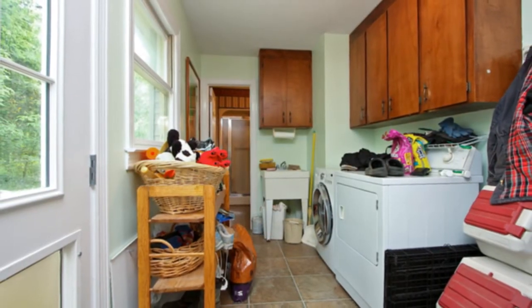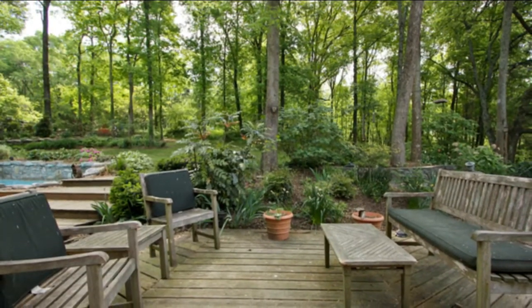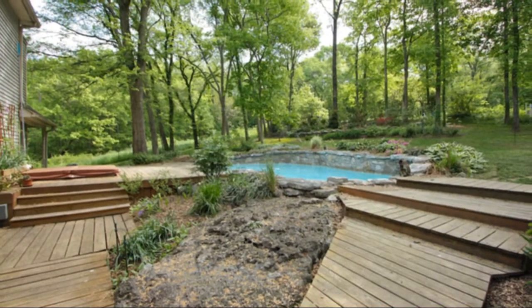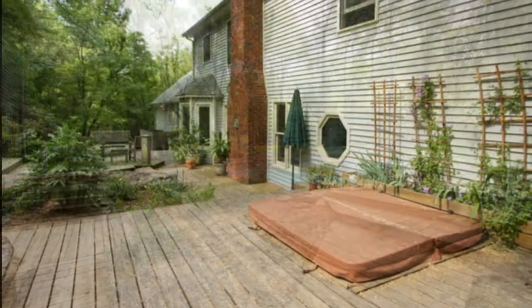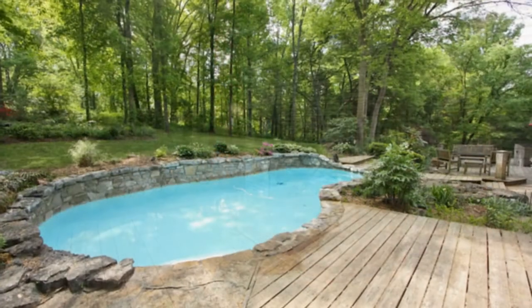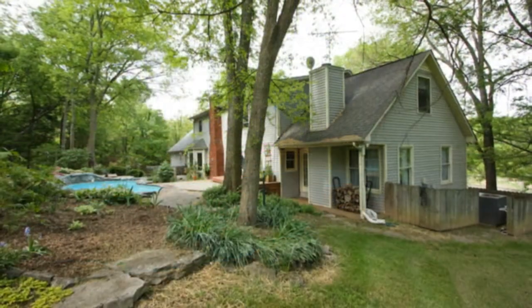A spacious laundry mudroom has a full bath off the back. The beautiful pool, hot tub, and three-tier deck make for peaceful enjoyment any time of day. Enjoy custom landscaping and Tennessee stone surrounding an in-ground pool.